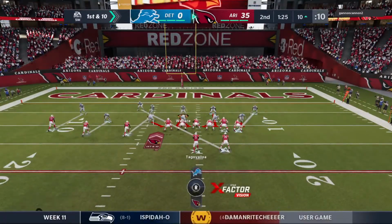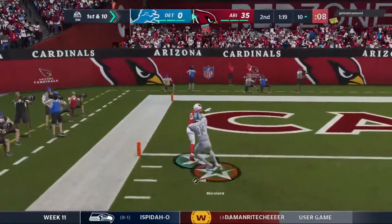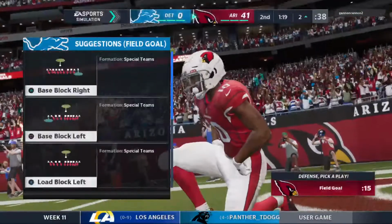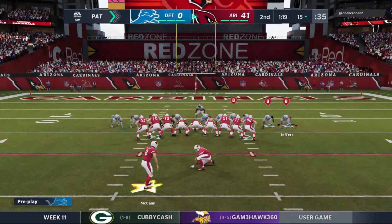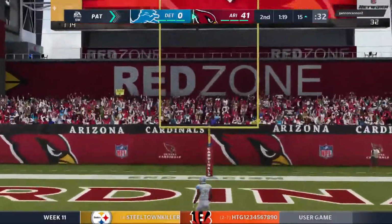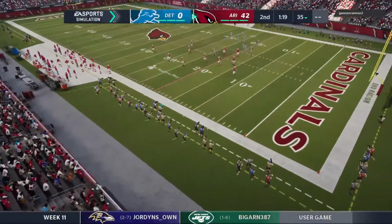Check 13. Check 13. He'll get it once more into the hands of Hill. And he is into the end zone. Touchdown, Arizona. Tyreek Hill, his 6th touchdown of the season. And this offense continues to pour it on. And the route is on here in this first half. Makes the score Cardinals 42, Lions nothing.